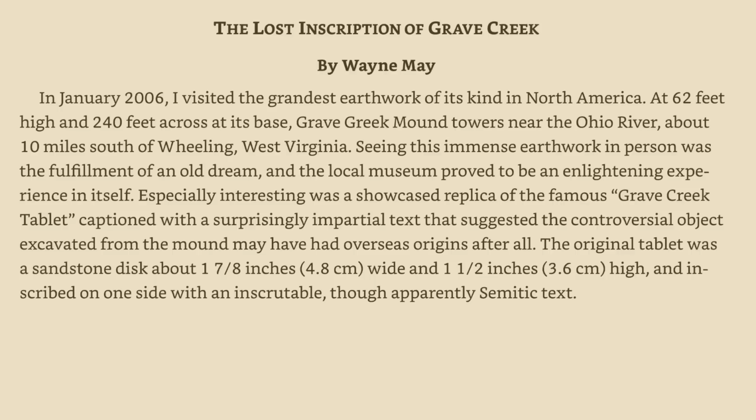It says, in January 2006, I visited the grandest earthwork of its kind in North America. At 62 feet high, 240 feet across at its base, Grave Creek Mound towers near the Ohio River, about 10 miles south of Wheeling, West Virginia. Seeing this immense earthwork in person was the fulfillment of an old dream, and the local museum proved to be an enlightening experience in itself. Especially interesting was a showcase replica of the famous Grave Creek tablet, captioned with a surprisingly impartial text that suggested the controversial object excavated from the mound may have had overseas origins after all.